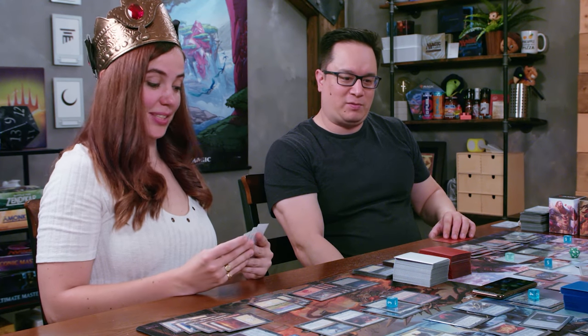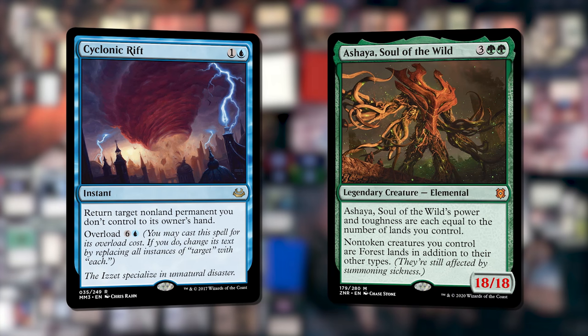So Cyclonic Rift will resolve. Important to note here that Ashaya makes my non-token creatures into lands. So they are not bounced by Cyclonic Rift.